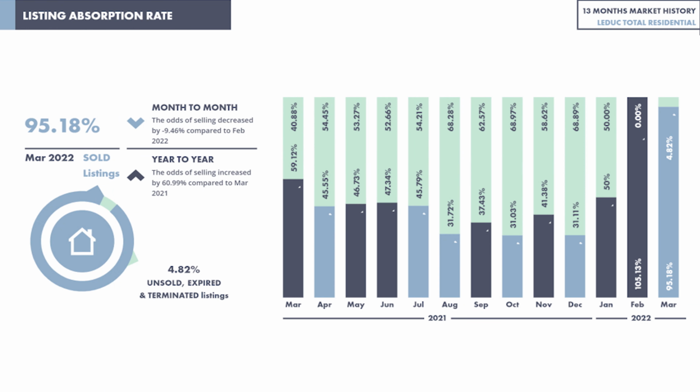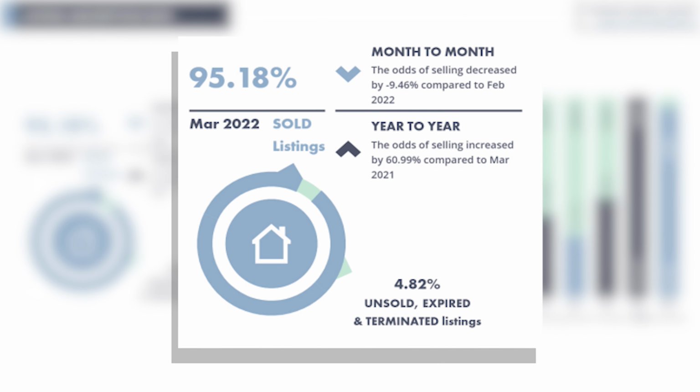Now, if we look at the absorption rate, we're at 95.18%. This is related to what we just talked about. Basically, 95% of our active listings were sold in the last 30 days. So that's how come there's very little room in the market.